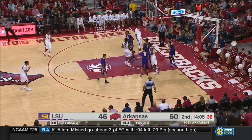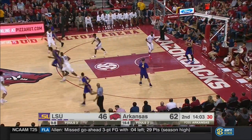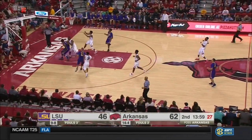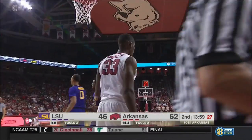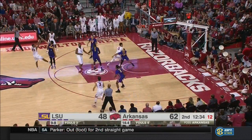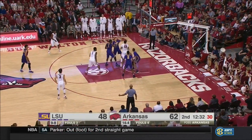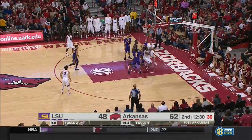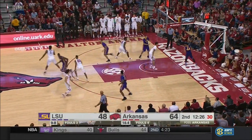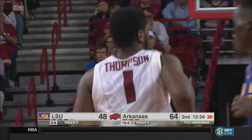Inside, Kingsley strong to the rim. Immediately attack the single coverage. Immediately. And a turnover by LSU. Jones going to try 3, a little off balance. Rebound and a putback. Thomas couldn't get it to go. Trey Thompson with an offensive rebound and 2 points in the score column.